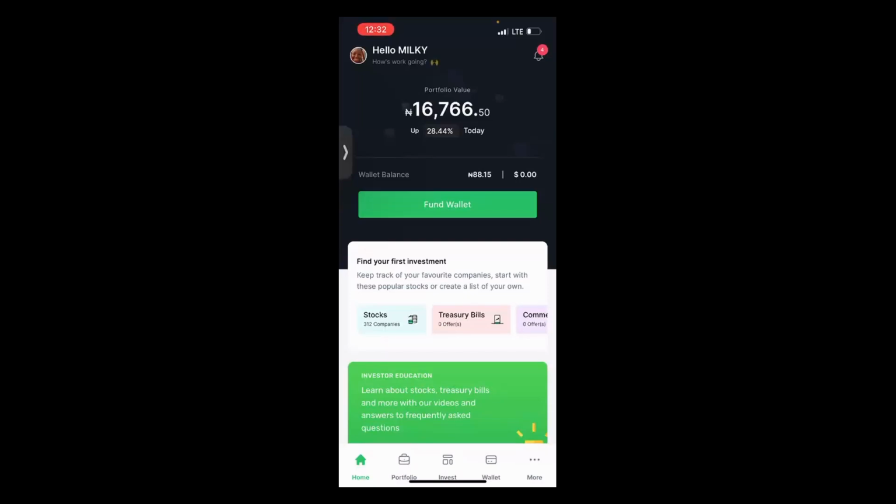So, aside from that, you can also opt out of direct cash settlement, so that your proceeds from sales will enter directly into your wallet. So now it's 3 days after I've sold, and I want to withdraw money from my wallet. My sales proceeds have entered my wallet, so I want to withdraw from it.